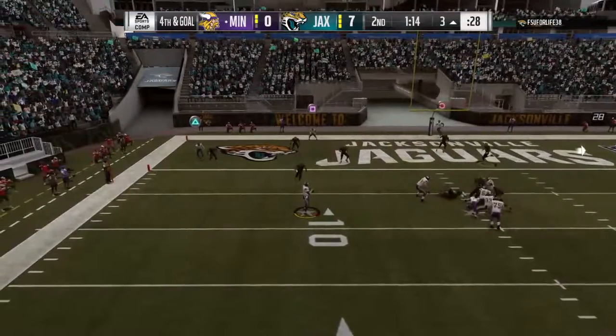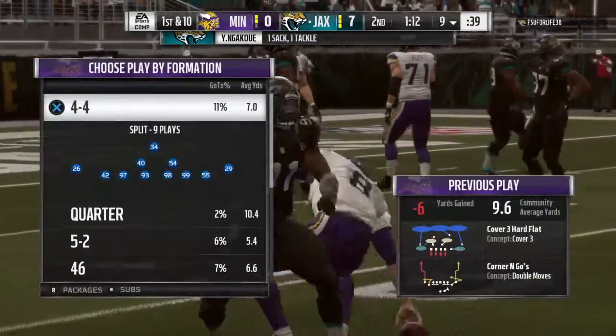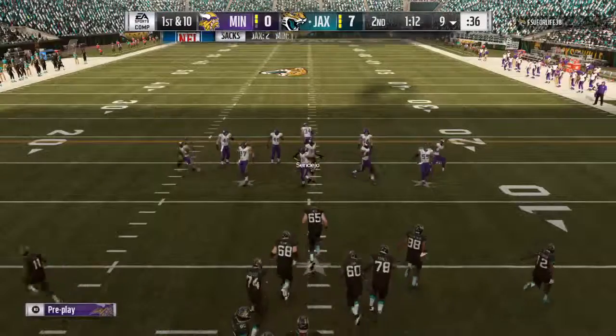Forced out to his left. And he can't find a receiver, and he's brought down. Yannick Ngakoue in there to sack him for a loss of 6.